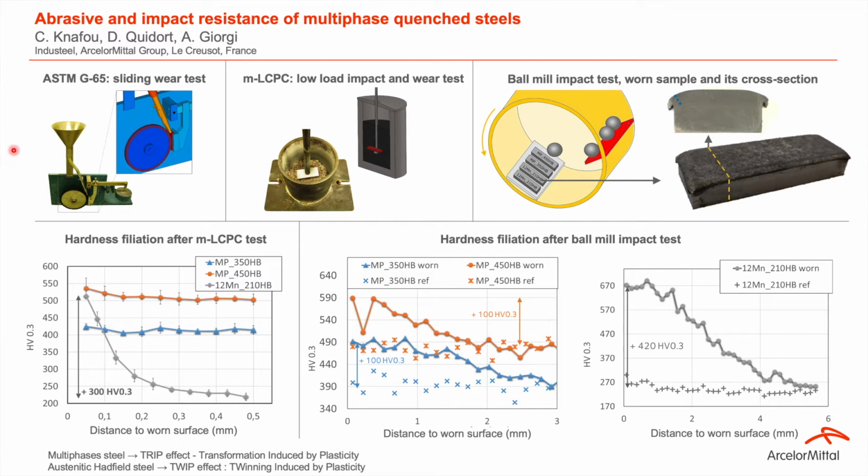Here we can see a G65 test, which involved mainly sliding wear. The second test, a modified LCPC test, induces a combination of impact and wear abrasion. And the third test is a ball mill impact machine, where the abrasion is obtained by heavy impact of metal balls falling on the samples in a rotating tumbler.